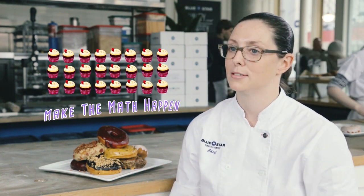Math is in everything baking. It's in every recipe. You have to work the math to make sure that you're making the right amount of whatever you're making. If you want to make 12 cupcakes versus 24 cupcakes, you need to make the math happen. So math and science are super linked when it comes to this, and everything that you do is very on purpose. So it's a lot of work, but it's a lot of fun.